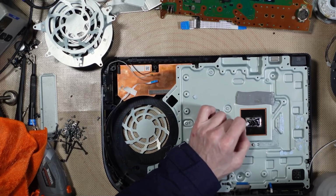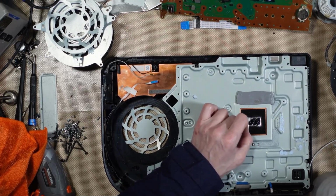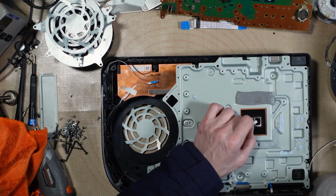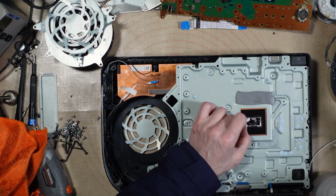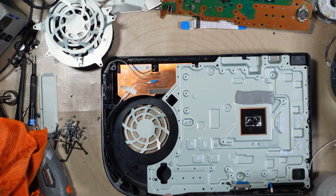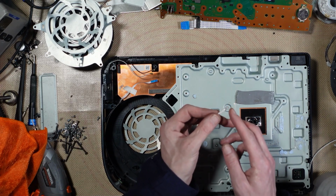Shouldn't need to add any liquid metal to it. It should be more than enough. In fact, I think Sony put too much on, if you ask me. I think when it comes from factory, there's too much liquid metal on there. A lot of the time I end up taking some off, and honestly, I don't get them coming back. But that's what I mean by the fact that it soaks up into the foam.